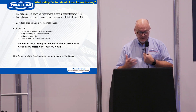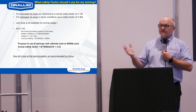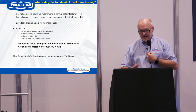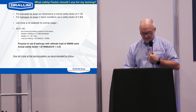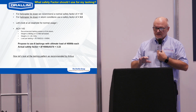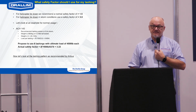So typically we would provide a standard lashing of 4,500 pounds, 6 of in a kit. That would be your standard lashing kit. That would cover you for pretty much all eventualities, storm condition or otherwise. That safety factor actually works out to 3.22. So, you know, there's always a little bit of rounding depending on using a standard product.